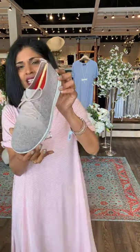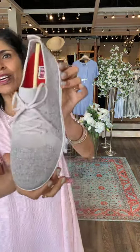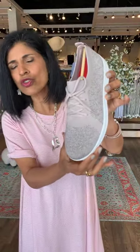From Fit Flop. Look at the color. It's perfect. It's just such a nice neutral. You can use it on anything you own, on white, on pastels, on black, on anything. It's just such an easy color to wear.